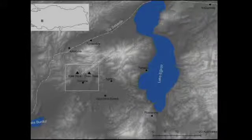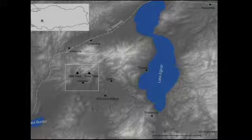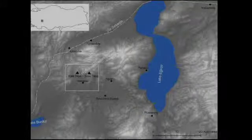All right, so here is the region we're talking about. You can see the black square in the map of Turkey. So we're in southwest Turkey. That square is the region of Isparta, Turkey. And the ancient cities in that area are these on this map.